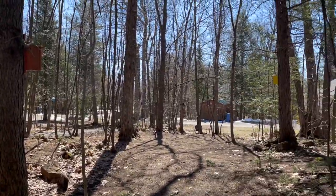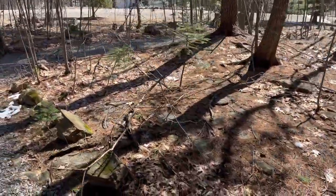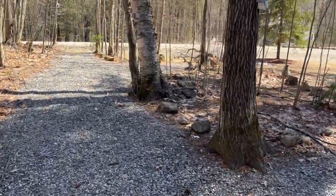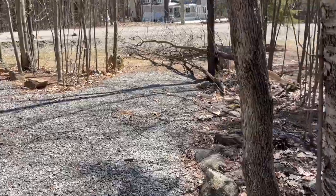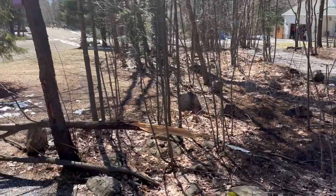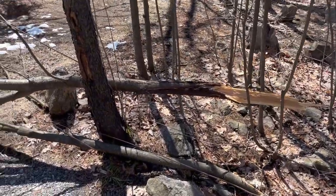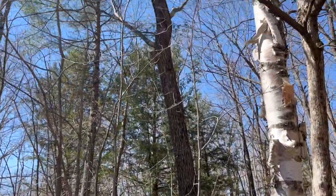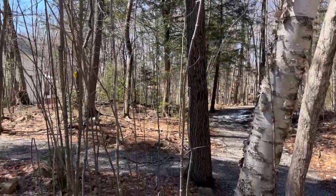Oh, there's a bent one I'll have to take care of. A lot of branches here. One that broke off there, I think that's a branch from the oak tree. Oh, doves. Where'd this come from? Come from there? I don't know, probably. It'll be good firewood.